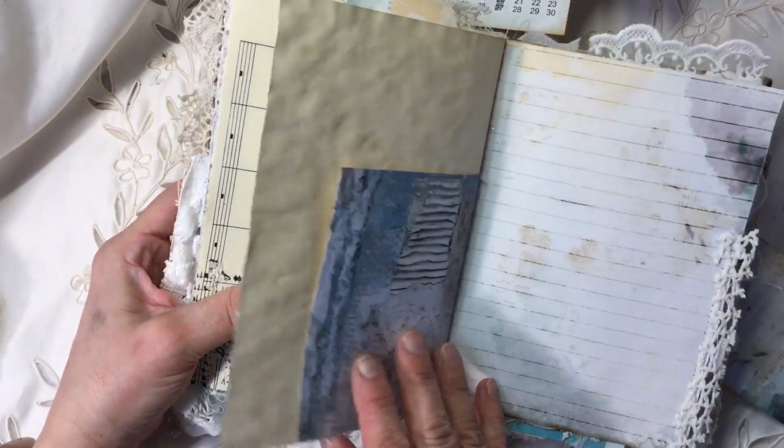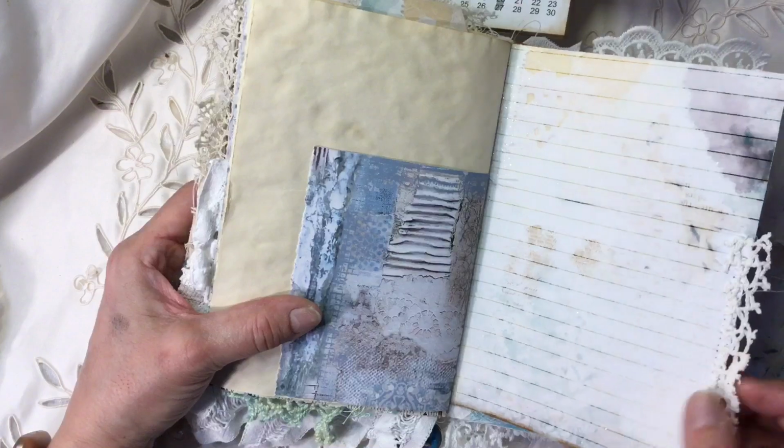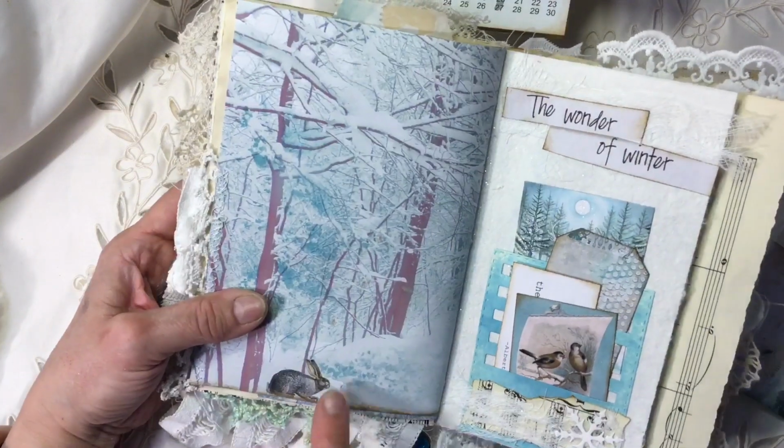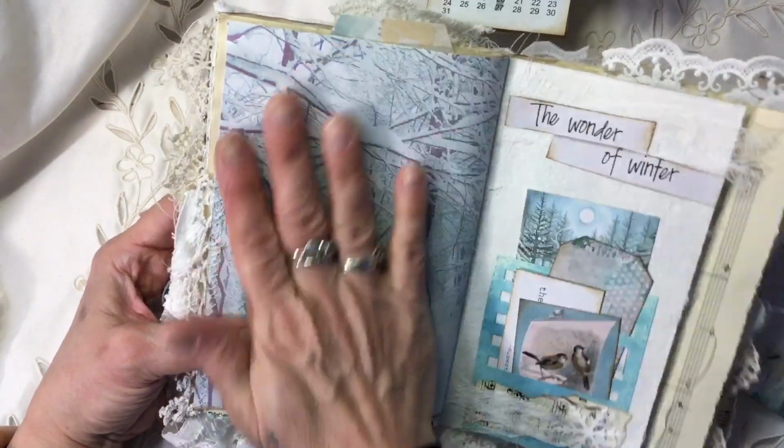So I've got writing space in here. I'm going to do something in here as well. I've really got to start using my journals, and this here, she's cut this little bunny out and stuck him on. So he's on that page.